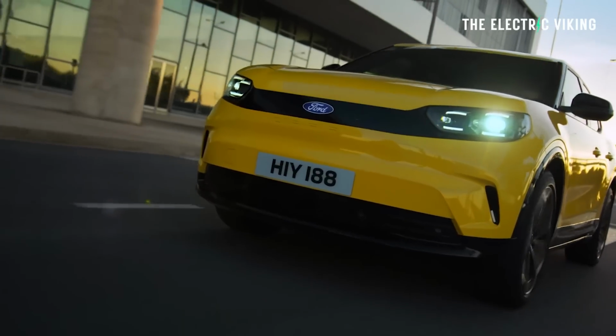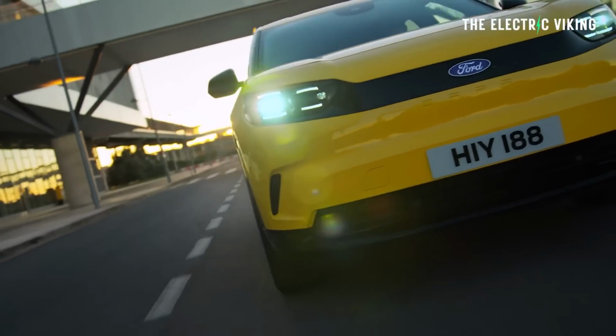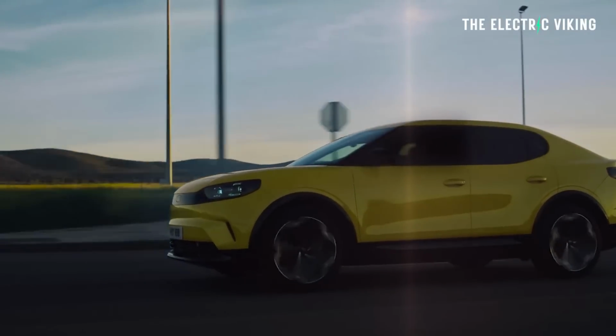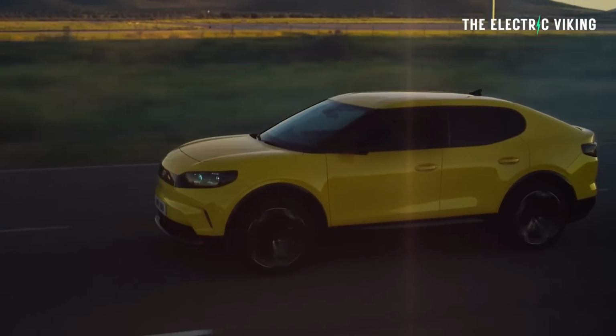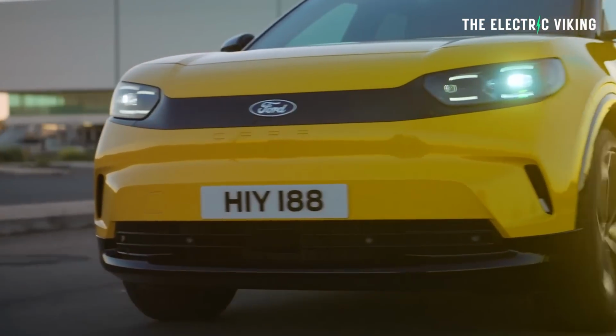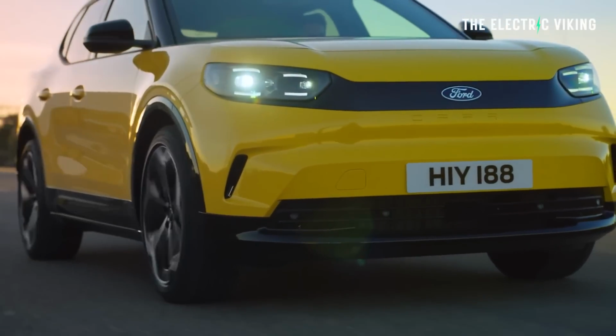What about charging speeds? Well, charging speed is 185 kilowatt for the dual motor version, but only 135 kilowatt for the single motor version. I don't believe that's enough charging speed. I think 135 kilowatt for a car in this segment is not enough. Anyhow, the dual motor version can charge from 10 to 80% in around 26 minutes.